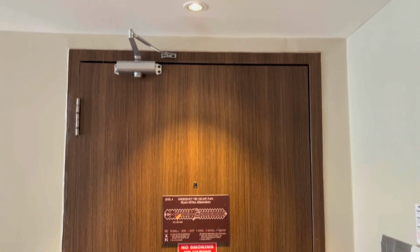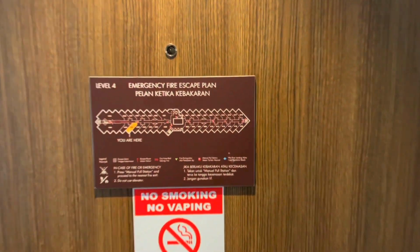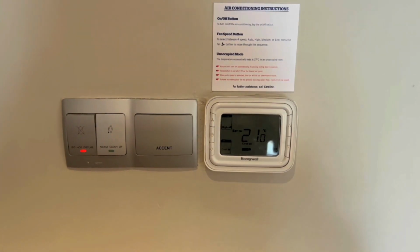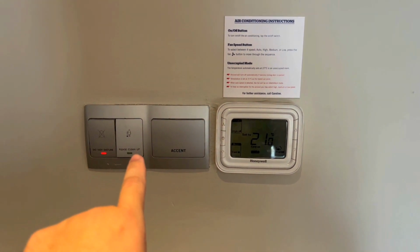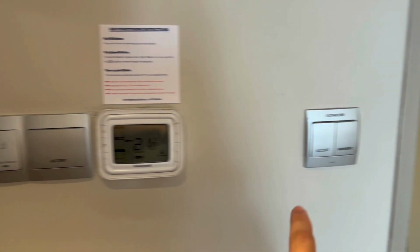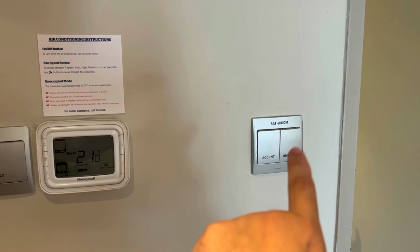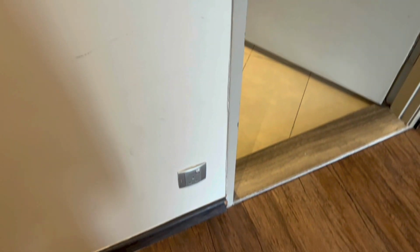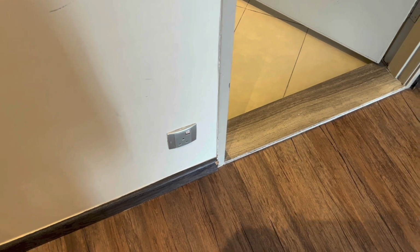Okay, so that is the back of the door with the floor plan. To the left, as you enter the room, you have the do not disturb and make up room switches together with a light switch, the climate control panel, and a couple more light switches for the bathroom. There is a power outlet down there.